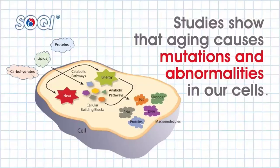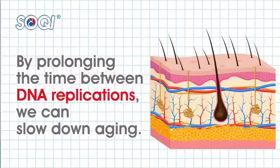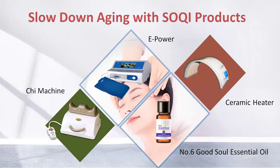Every time our cells replicate, there's always a chance that there will be a mutation or a change. The longer you live, the more likely you will experience some of these abnormalities in your cells. If you can slow down the intervals between these DNA replications, you can reduce the chance of mutations. In this video, we will highlight a few of our SOQI products that keep your skin young and healthy.